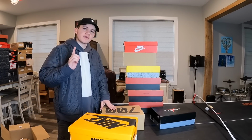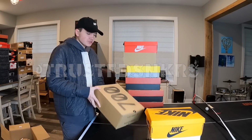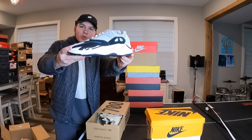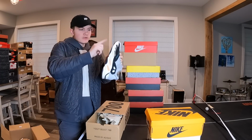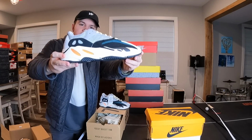I'll pop up his Instagram right here. Shout out to him. So first I'll be showing you guys what pair of shoes he is getting. It is a brand new pair of Adidas Yeezy 700 Wave Runners. This is one of my all-time favorite pairs of Yeezys that they've ever released. I still got a little price sticker on there from selling these at SneakerCon. They didn't end up selling there, unfortunately.